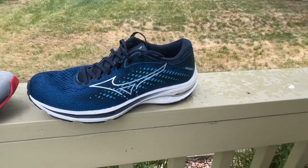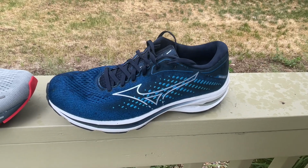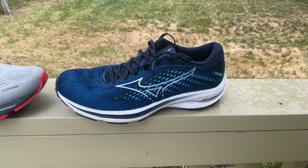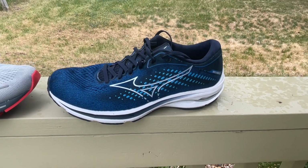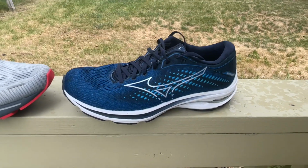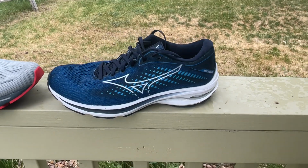I never ran the 24, but I did go to the store when this one was new and looked at a 24, put one on each foot. And what I noticed was less arch pressure, softer, more rebound, a much, much more comfortable upper. Really the same geometry, but a really, really improved shoe.